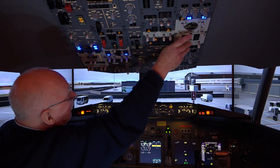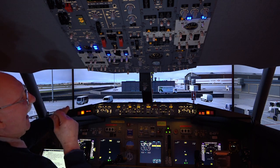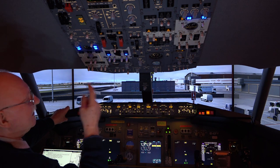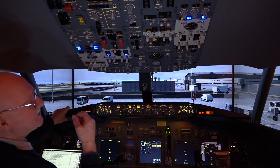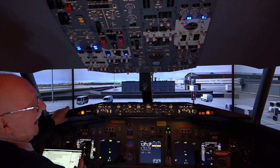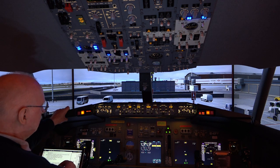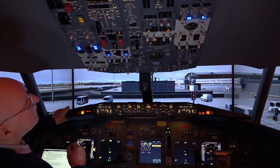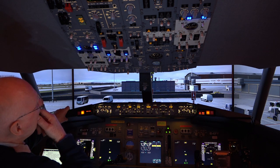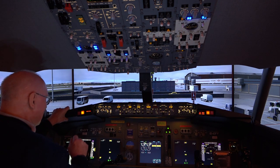And now we'll turn on the air. Can you hear it? That air is now blowing into the main cabin to keep it at a good temperature. Okay, looking good so far. No flashing lights, always a good thing, isn't it?